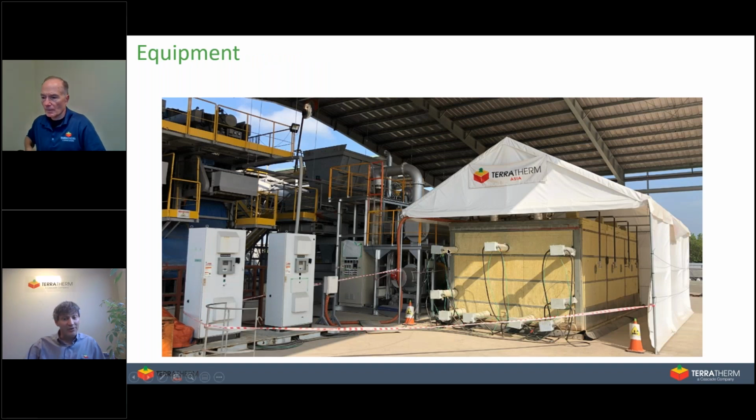Just to look at the components here, we have the heated box. In this case, it was put in a little tent. The white boxes to the left in the picture were our power controllers. And in the background, you see the thermal oxidizer that was used to treat the vapors from this heated box.